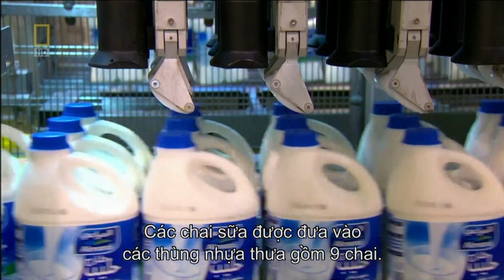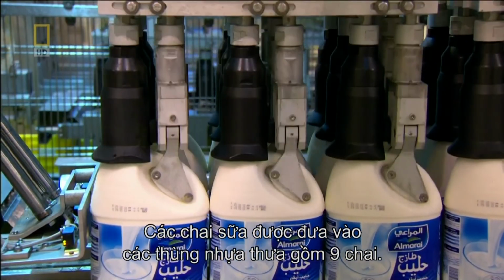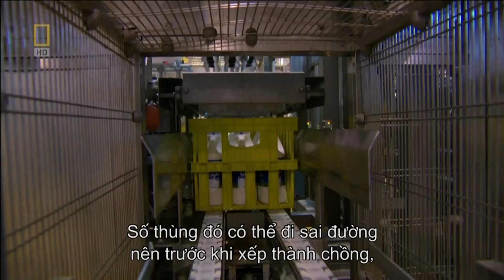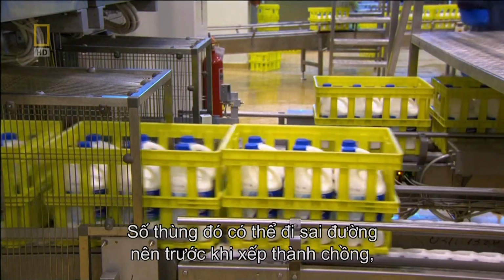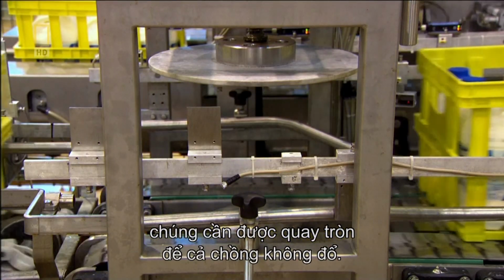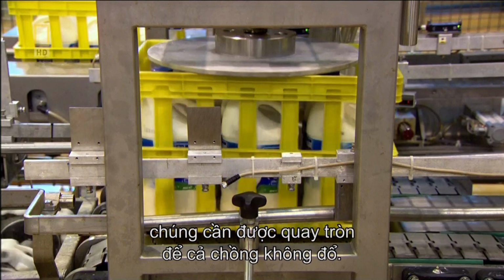The bottles are lifted into plastic crates that each hold 9 containers. The crates can arrive the wrong way around, so before they can be stacked, they need to be rotated so the whole stack won't topple over.